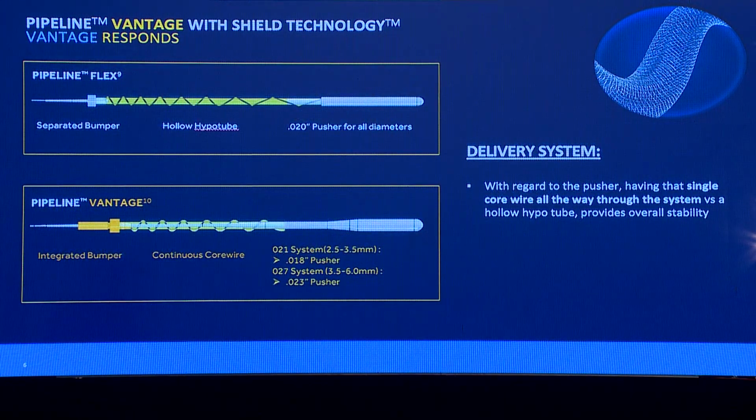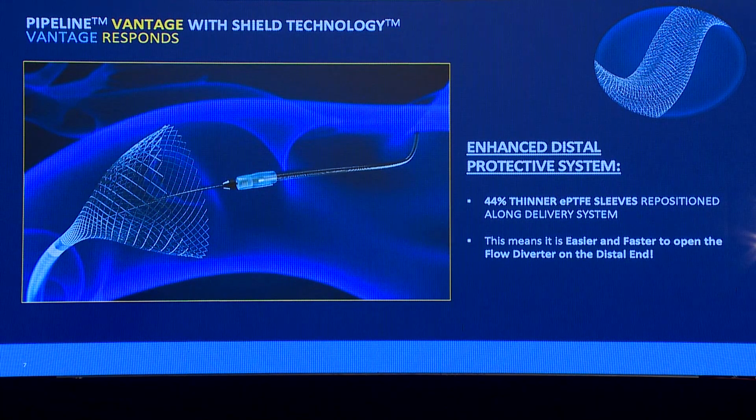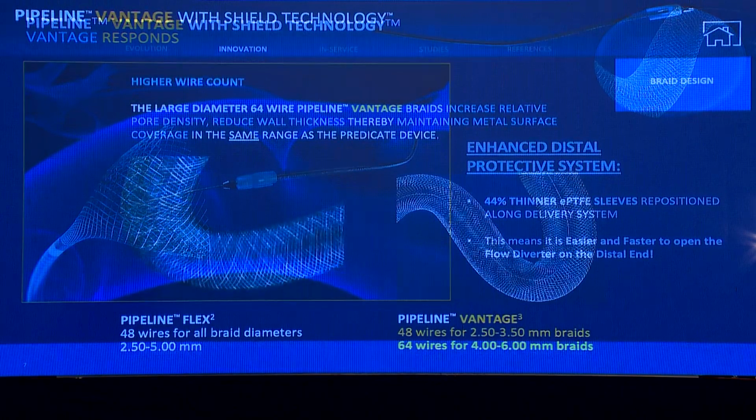Also, they changed the pusher. I think this is a great achievement, especially in the 027. The pusher is wider compared with the predicate. With the Pipeline Flex it is 023, and the pusher of the low profile stent is 018. They also reduced the thickness of the leads in order to improve the distal opening of the device.